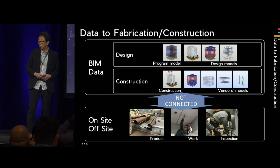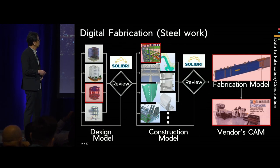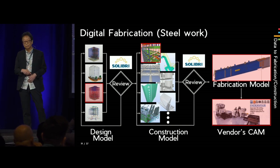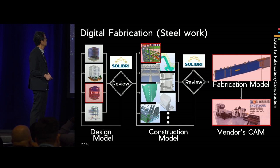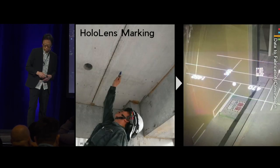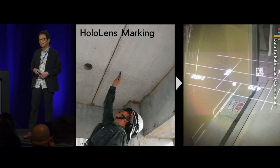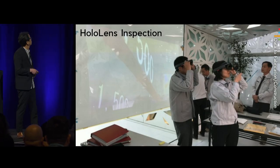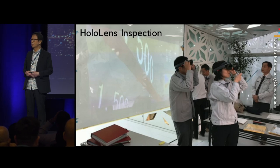But there are some hopes. In cases like steel fabrication, our data from the construction model go to the fabrication model, and it's used in machines. So it's a good thing, just started recently. Another trial on site, workers wearing HoloLens, marking on concrete directly, it's very efficient. Another trial using HoloLens for inspection. So such trials are happening nowadays in many construction sites.